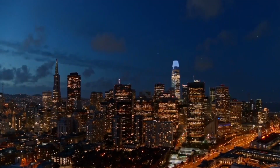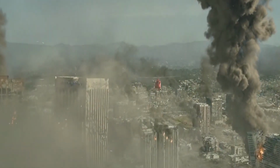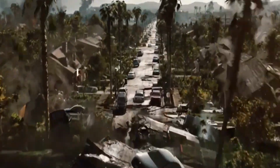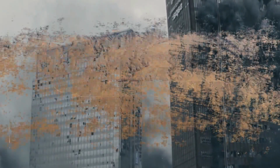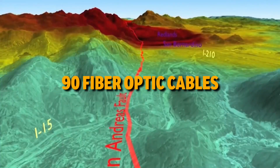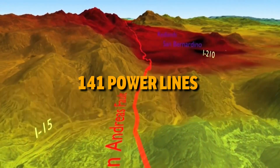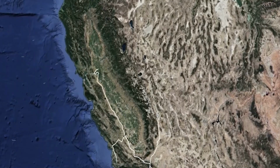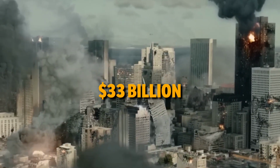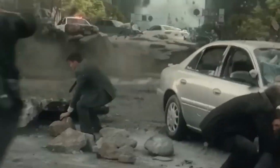The model found that the most severe damage would occur to structures straddling the fault, but fortunately, these are few and far between due to the Alquist-Priolo Earthquake Fault Zoning Act. However, the slippage would still affect 966 roads, 90 fiber optic cables, 39 gas pipes, and 141 power lines that cross the fault zone. The total cost of damage to buildings was estimated at $33 billion, with modern buildings faring well, but older buildings being particularly susceptible.